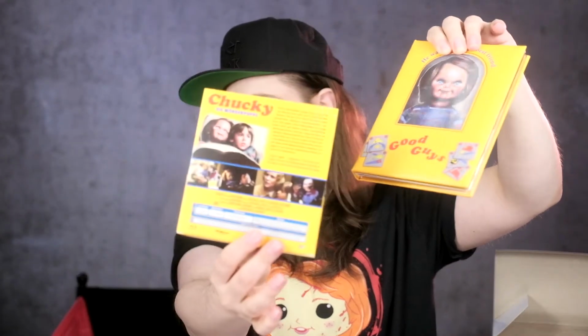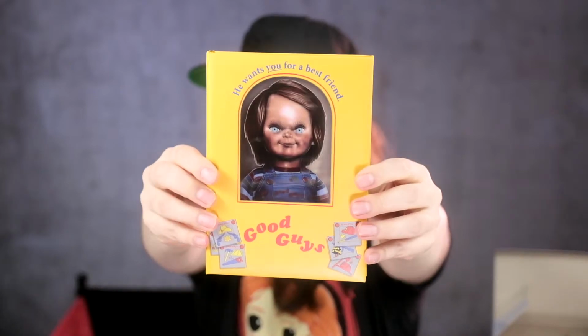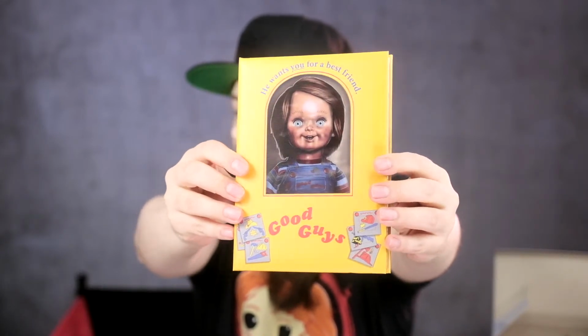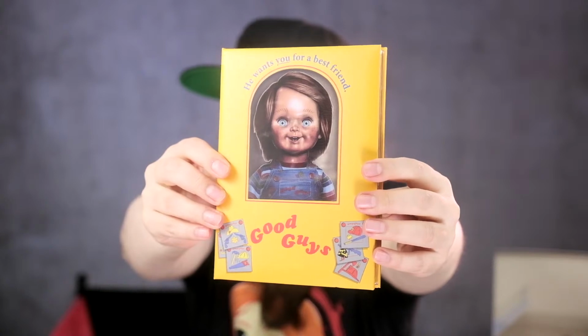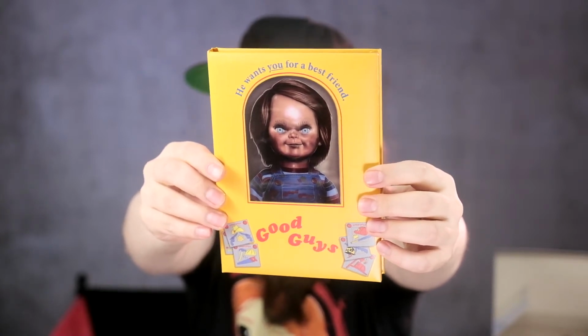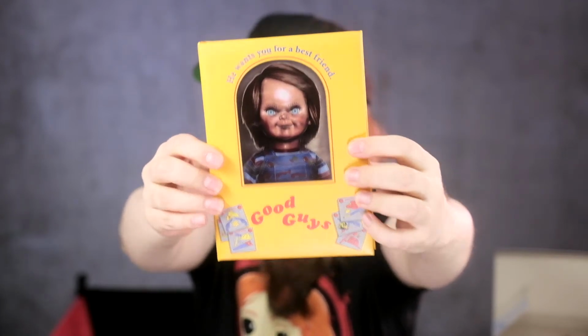pull-out container. And it is a soft, padded book. And Chucky, you see, it's a lenticular cover. So you have him kind of angry, and you have the good guy version of Chucky, the Good Guy doll, and possessed Chucky. So we have the lenticular cover.